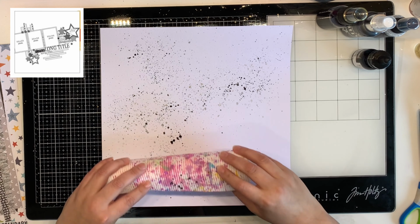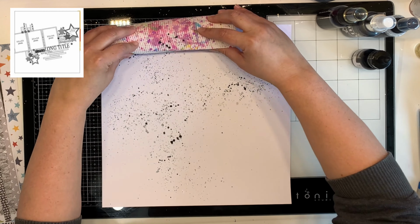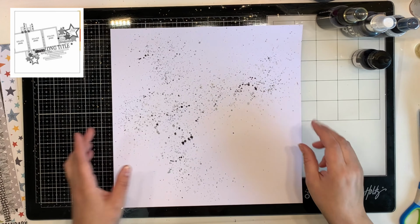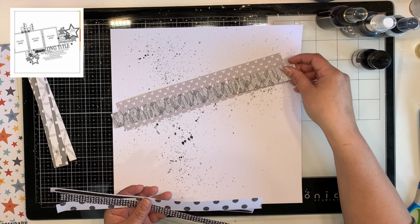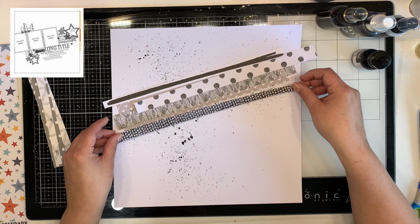So I'm just soaking up some of that excess ink with my paper towel. You can see there, I was worried that I might get some colour transfer from the paper towel, but I didn't. Now I've kept it with the feel of the sketch in terms of that shape. I am going with the diagonal. I'm just creating a lot of layers here.